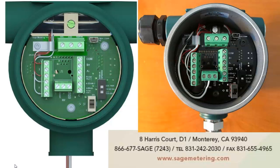Take note of the on-off switch, which is on the bottom of the enclosure. That shuts power off to the meter if needed for maintenance. Note also the 3-position switch. That switch lets you externally or internally isolate the 4 to 20. In the non-isolated mode, the meter provides the power to the 4 to 20.